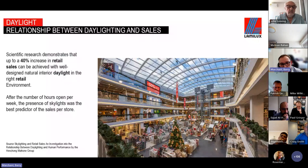A further study from the same group, the Herschong Mahone Group, looked at daylight and spending. The analysis looked at 108 stores, where two-thirds of the stores had skylighting and a third didn't. The design and operation of all the store sites were remarkably uniform, with the exception of the presence of skylights in some. All other things being equal, when the sales data was linked to the number of skylights in each store, the study found that on average, a non-skylit store in the chain could potentially have achieved 40% higher sales with the addition of skylights.